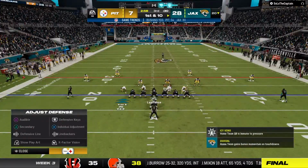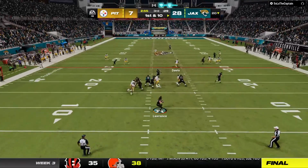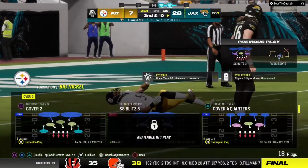And they were terrific in the first half, built up a sizable lead, and it's just been cut into a bit following the opening drive score on the other side. But this is a unit that has to be itching to get the football again. And you can say that again.